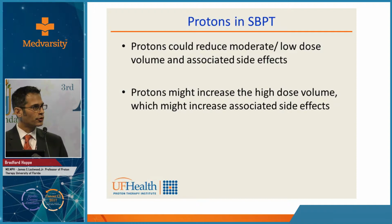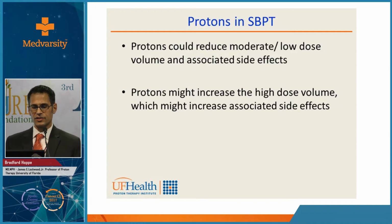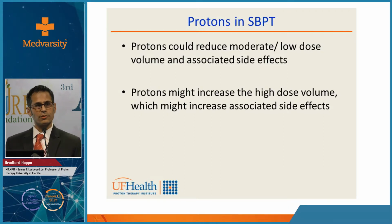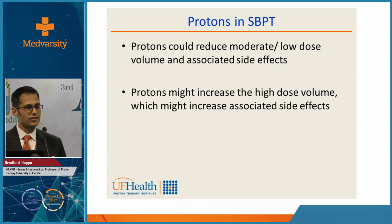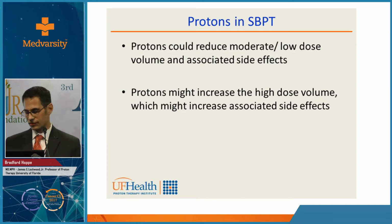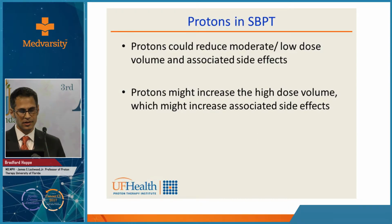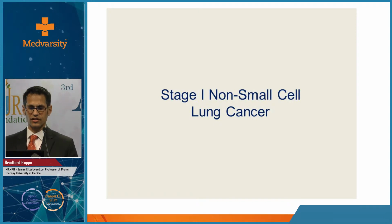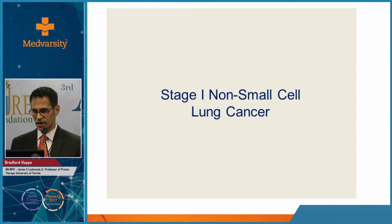So when considering protons as part of SBPT versus SBRT with photons, we need to think that protons could reduce the moderate and low dose volume of radiation and the associated side effects of that. But on the other side, we might increase the high dose volume, which might increase the side effects associated with the high dose volume. So it's a balance that we need to think about. So we're going to first focus on stage 1 non-small cell lung cancer, where I think we see the biggest benefit for protons in SBRT.